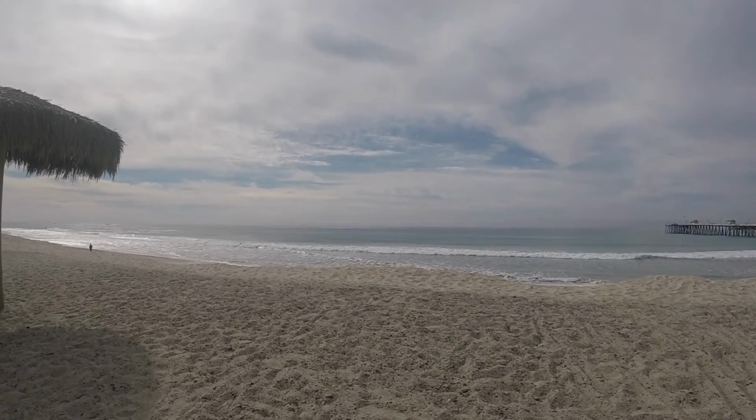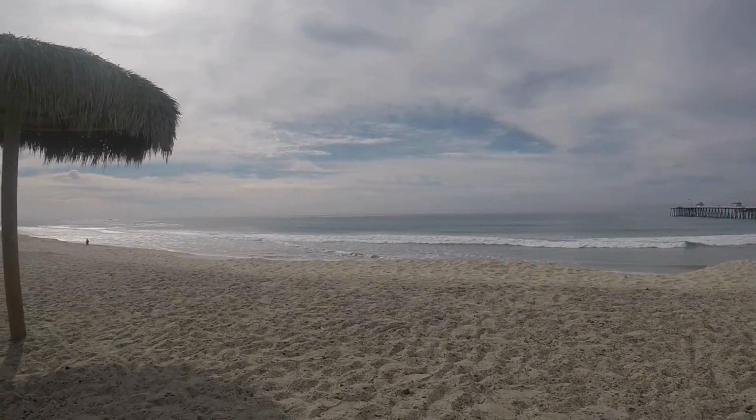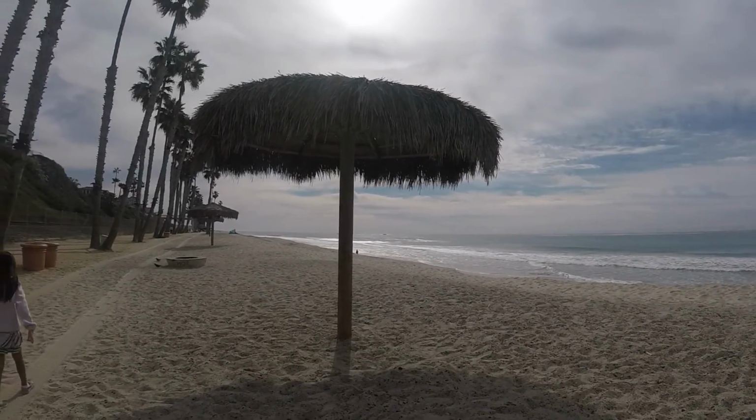Feels like endless beach coast here. Look, built-in shade.